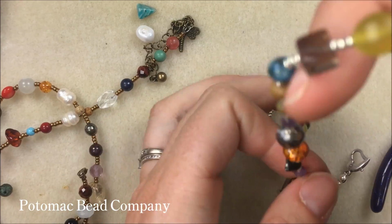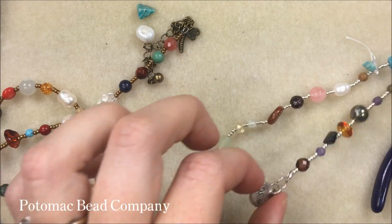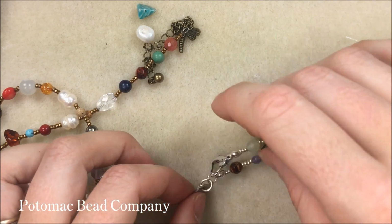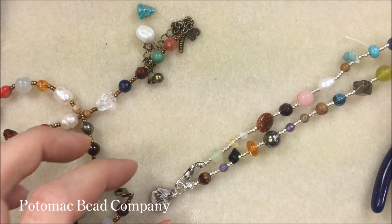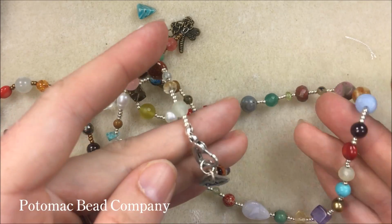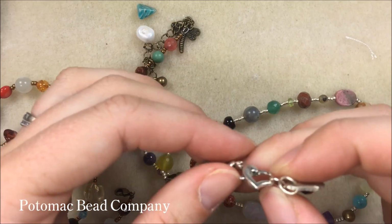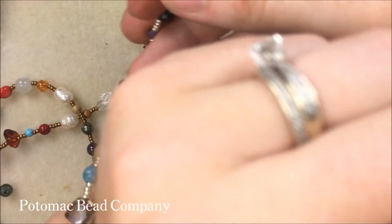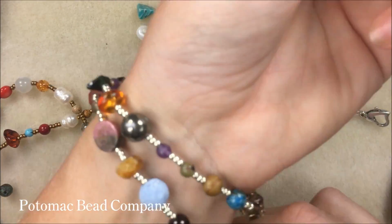This then I can wear as a necklace. I used a little bit of a decorative lobster, but if I wanted to wear this then at the front, I could wear it actually at the front and have that little pendant be at the front of a necklace. Or what I'll be able to do is have that just kind of hang down onto my bracelet. So I can wrap it around my wrist 3 times or wear it as an 18-inch bracelet.